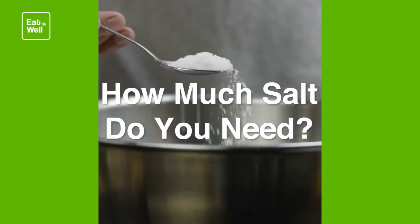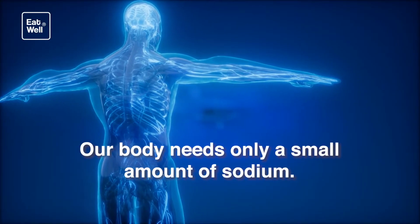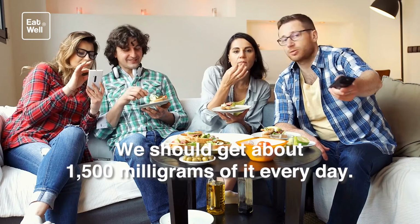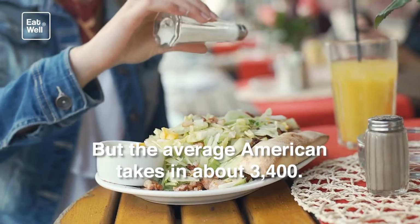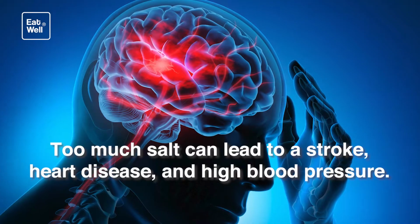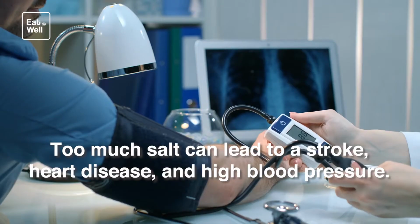How much salt do you need? Our body needs only a small amount of sodium. We should get about 1,500 milligrams of it every day. But the average American takes in about 3,400. Too much salt can lead to a stroke, heart disease, and high blood pressure.